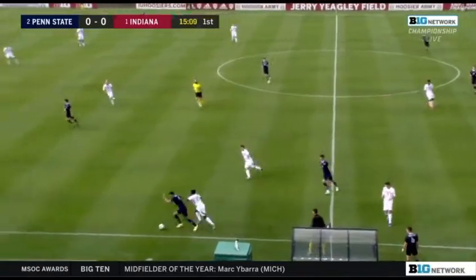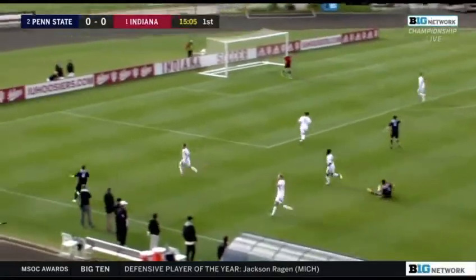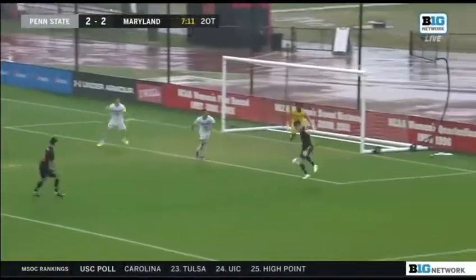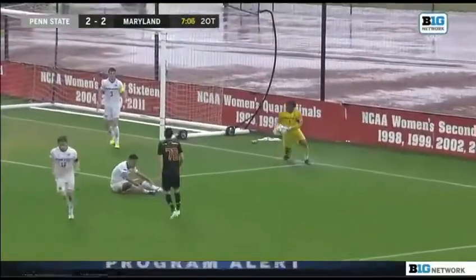Watson. Watson spins around end of lane. Watson starting the attack on the left side. Dropping around to Awudesu, the freshman, maybe a little tired for Penn State. Into the box. Padilla! Shakes. Covers it up.